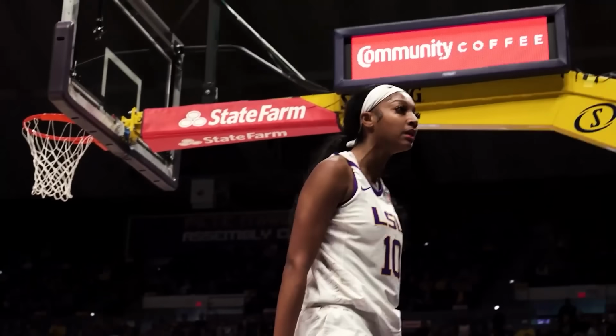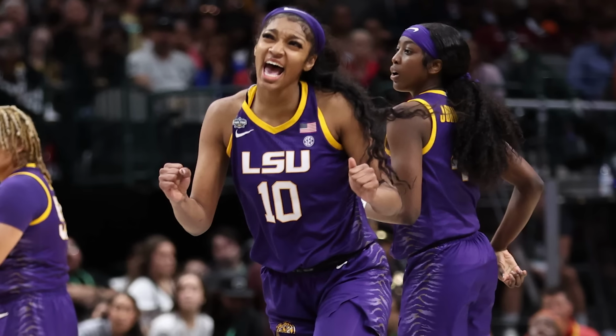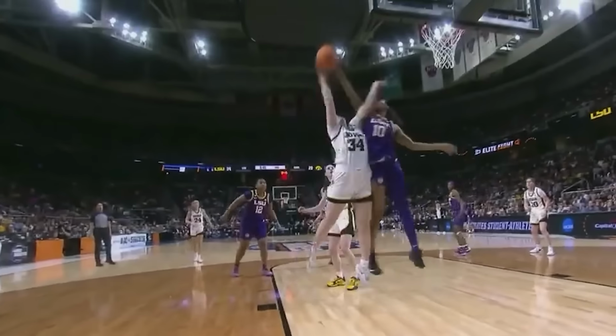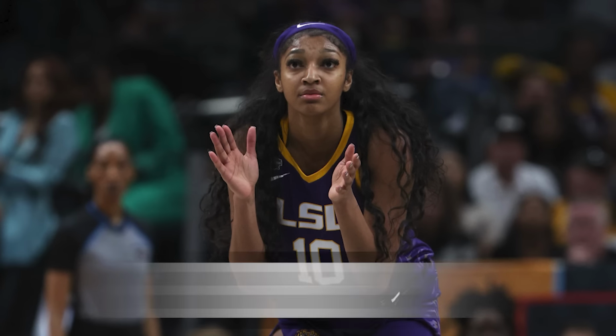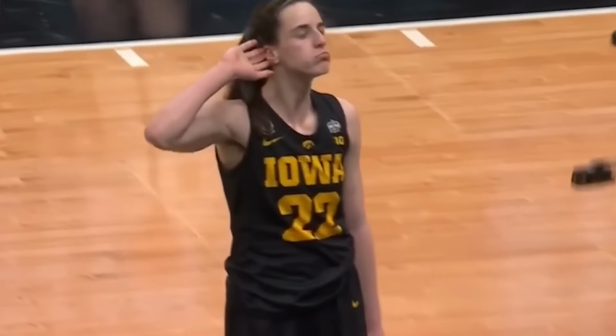But I'd honestly say Angel Reese was the most impactful player on the court in that first half. She was doing everything, scoring, rebounding, assisting, making big defensive plays. She was flirting with a 5x5. The game was there for the taking. It was going to come down to who wanted it more. And in the second half, nobody wanted it more than Caitlin Clark. She came and she took it.